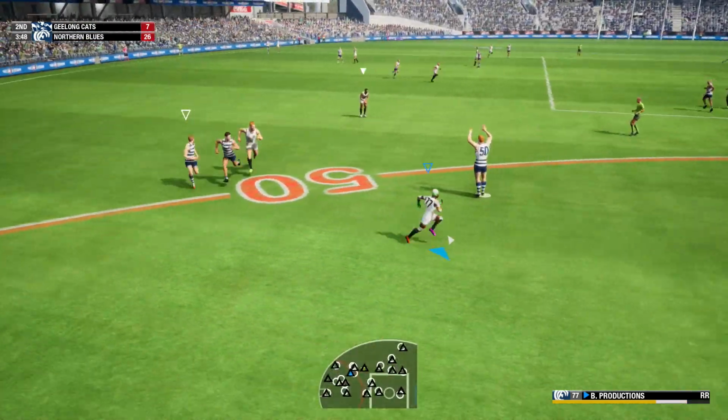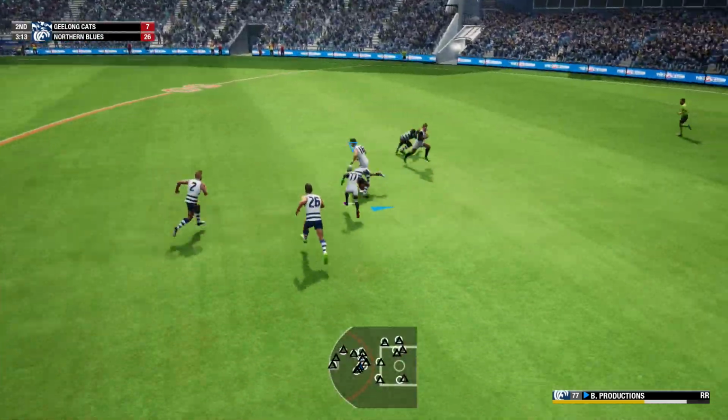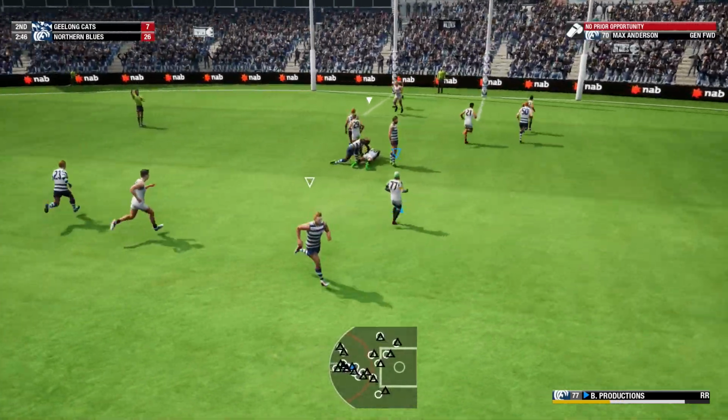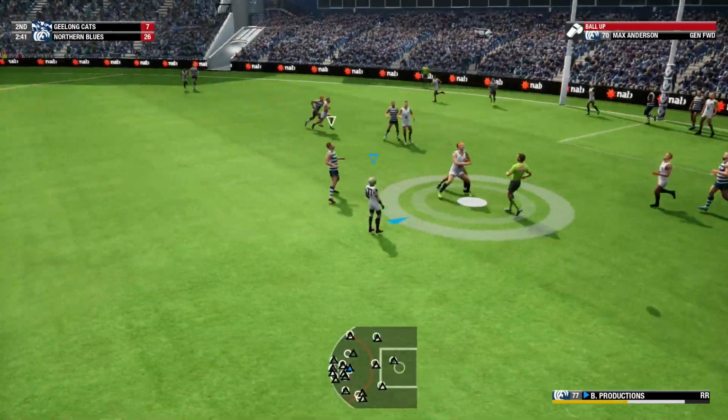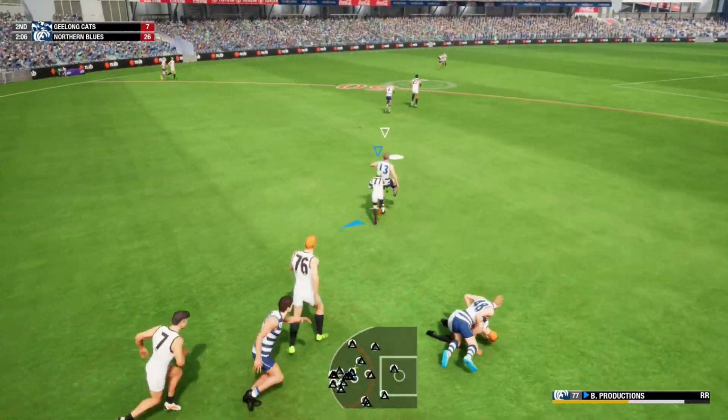Ethan Williams has Boothebly in the hole. He's missed it. Hasn't gone up with the flight there. Boothebly gets a short kick away. Not far enough. There'll be a ball up close to goal. 2 minutes in the half. Boothebly smothered. Oh, there you go, out of that one.